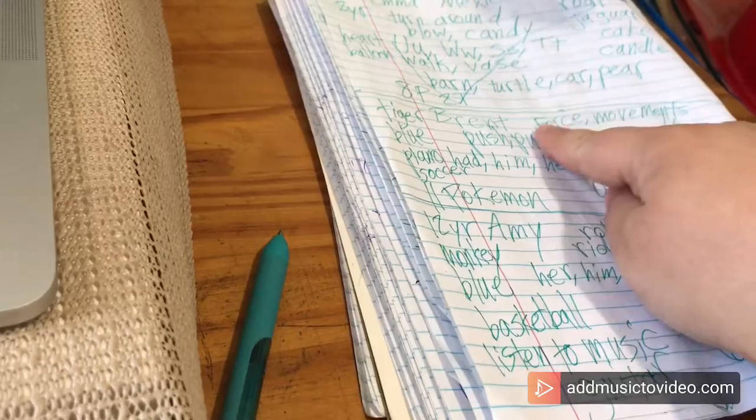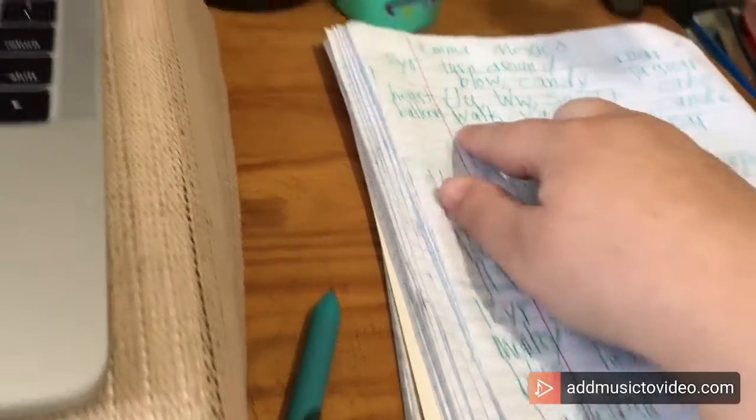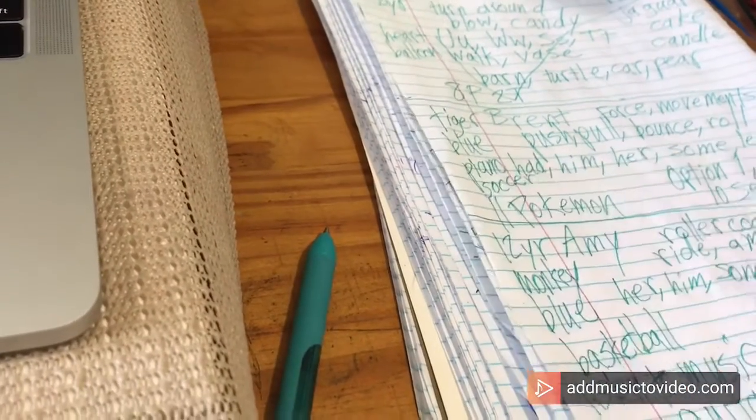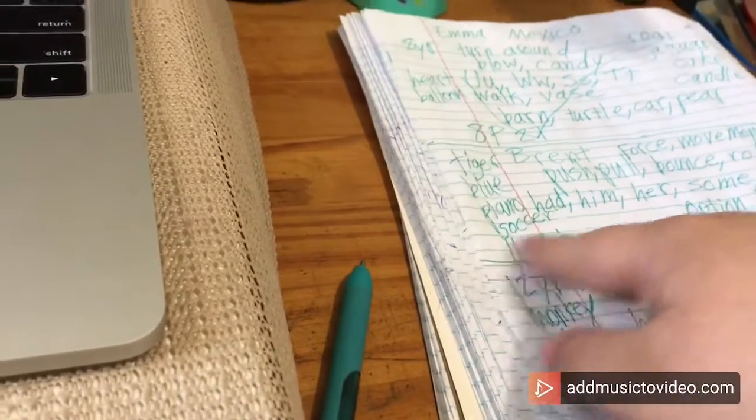This is the name of the student. This is what the lesson was about. If they tell me their age, I put that there too. Some of the vocab words, some of the sight words, and what option they chose and what their prize was.